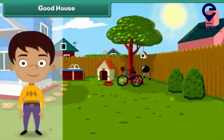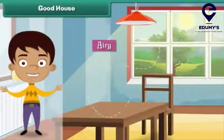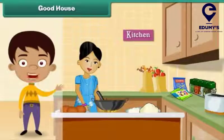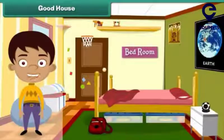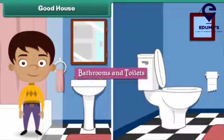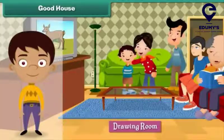Good house. Houses protect us from extreme weather conditions. Houses may be small or big. But a good house is one which is airy and well ventilated, has open areas like verandas, has a separate cooking area, has a separate sleeping area, has independent bathrooms and toilets, has a separate area for entertaining guests.